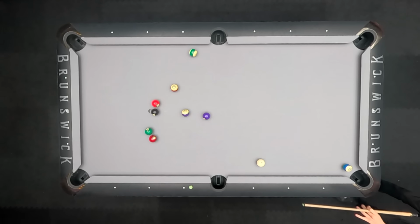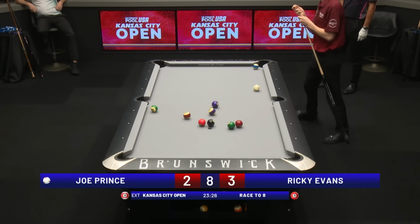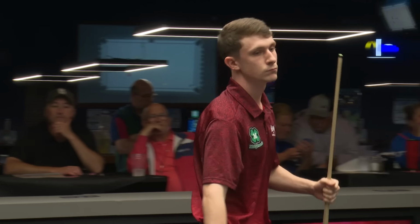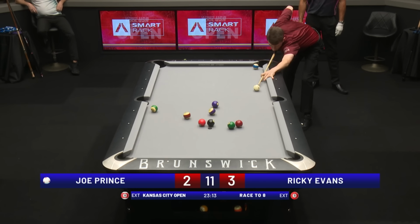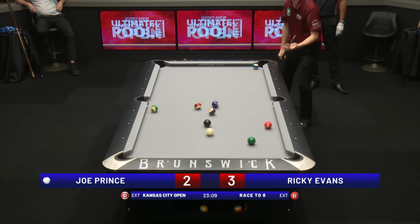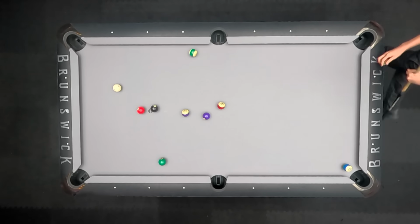But cuts the 7 back in, kicks into the 8, bumps the 3 out. He's called his extension. So he's going to look at these 2 solids, the 6 and the 7. He has a skinny cut, but he makes this, and the rack's his. He's done it, Tony, but ooh, well, 3 ball's going to help him out there.